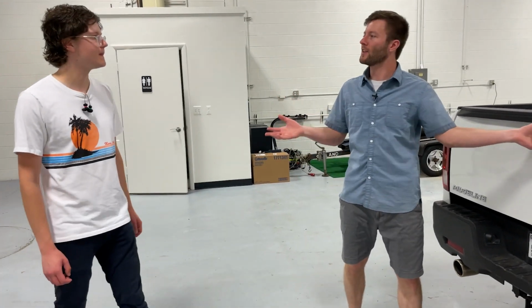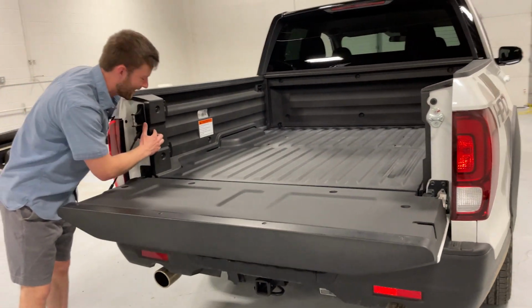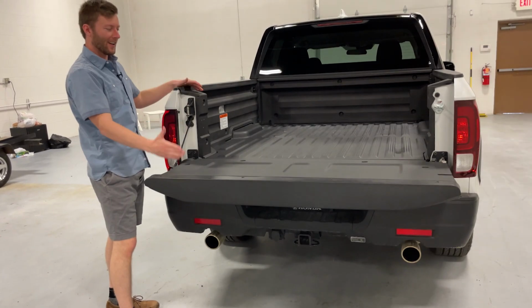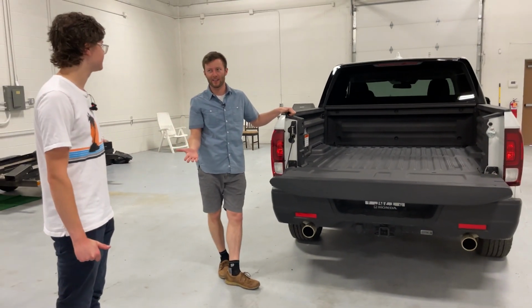Plus, Honda offers options such as a tailgate extender that goes right into here. You can see the little bolt holes already ready, and extends it out to here, and that's probably at least 6 foot of bed right there.